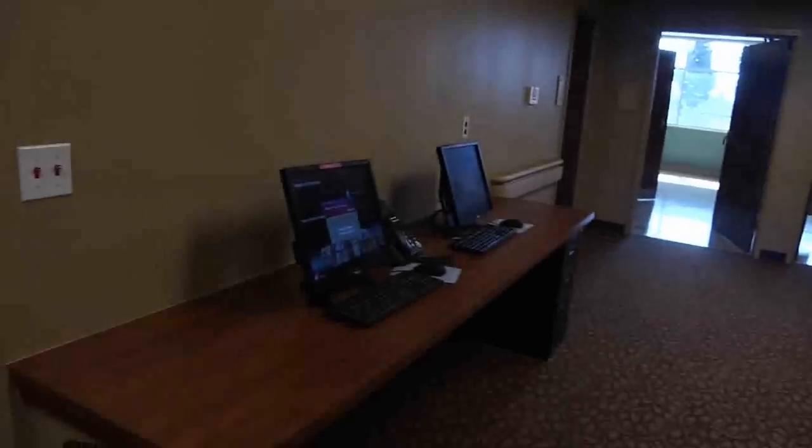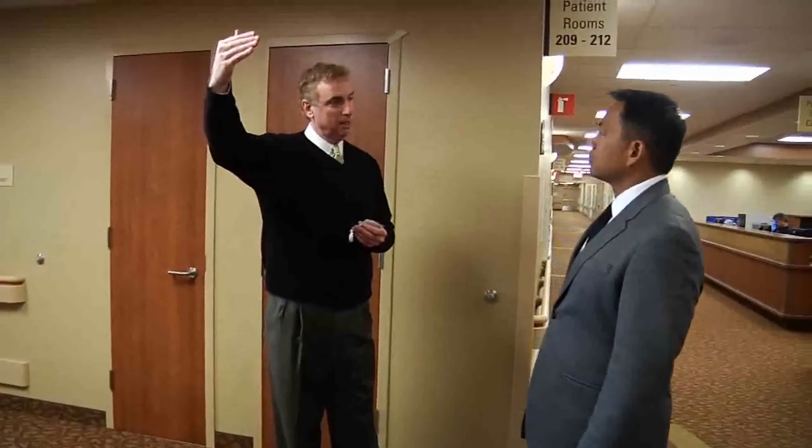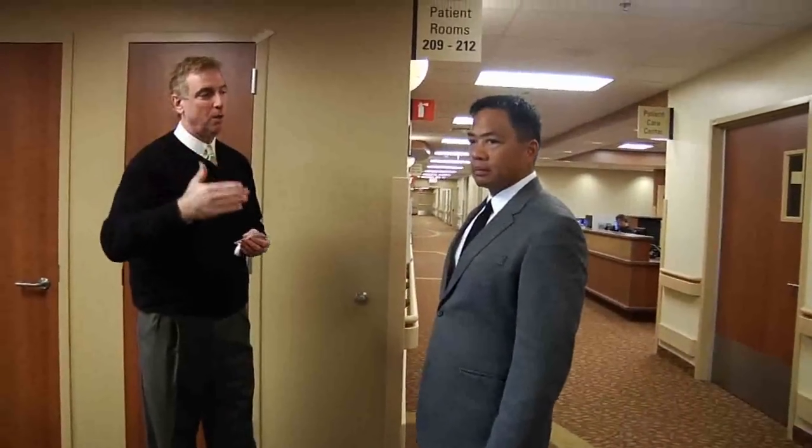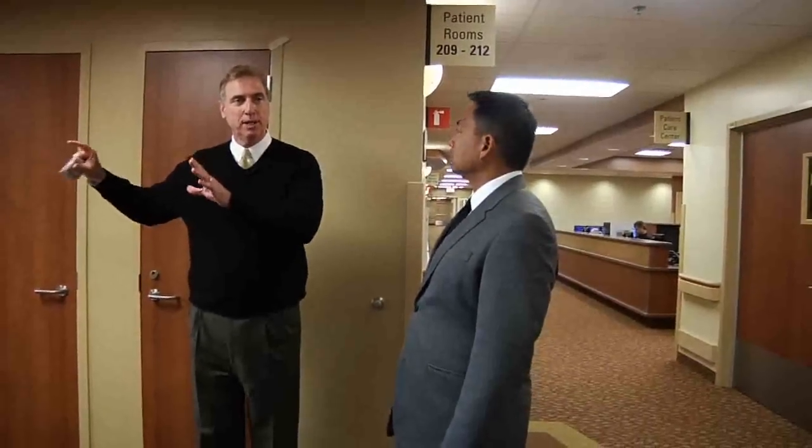This is a very typical nurses station, patient rooms. One of the things that we did in designing this building was designed it in a way to provide maximum privacy for our patients. Most hospitals are designed so that you have patient rooms right off of the hallway. This is designed in a way where you have a foyer that you walk into first before you walk into the patient rooms. Every patient room is a private room, so when you walk in here, you start to get an idea of how big these rooms are.